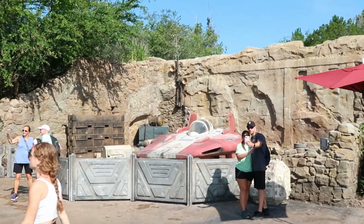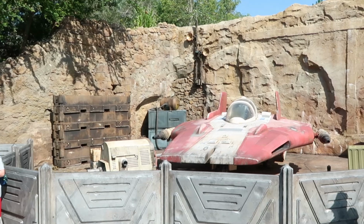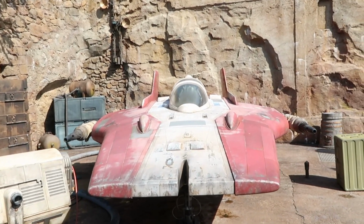Like this one right over here, like how incredible. Like they have one of the speeders, it actually looks weathered. You can hear the droids, just the sights and sounds in Galaxy's Edge.